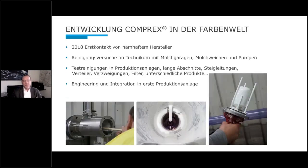Now to our development. We entered the paint industry unexpectedly. In 2018, we were first contacted by a very large, well-known manufacturer who found us on the internet while researching cleaning procedures. Yes, it was just a simple meeting with an introduction. It was a small test setup generated with paints that had been there for 5 days and had partially dried. We were allowed to rudimentarily present our cleaning process there.